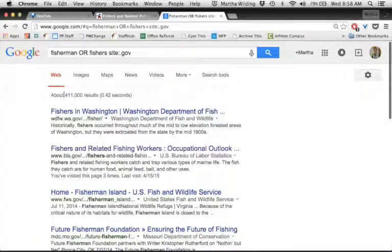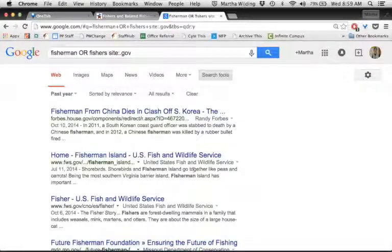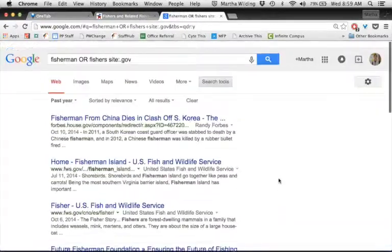But notice I still have 411,000 results. So that's really too many to weed through. So let me show you what you can do with search tools. Click on this button here that says search tools. Remember, we're looking for information that's very recent and up to date. So I'm going to say that I'm looking for a website that was updated or published in the past year. So it's going to be only as much as a year old. So that narrows it down to things that have been updated recently.